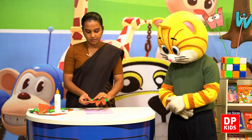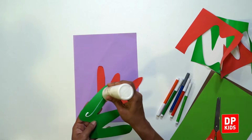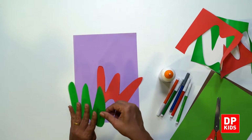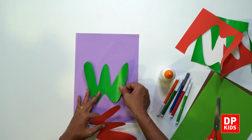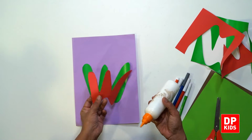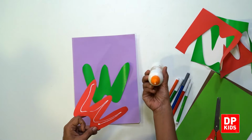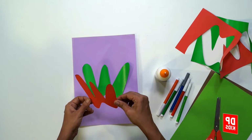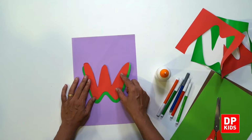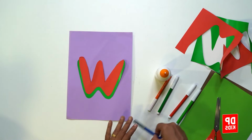Right. So first we'll paste the green color paper. And on top of that we'll paste the red one. And it has seeds inside.